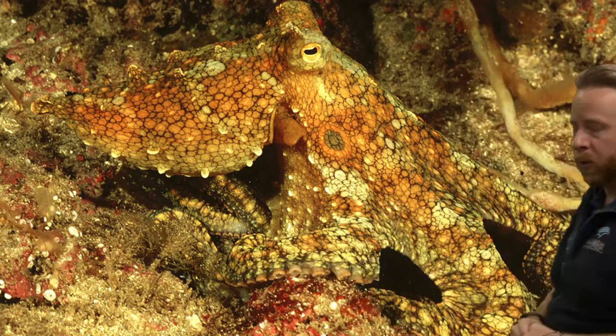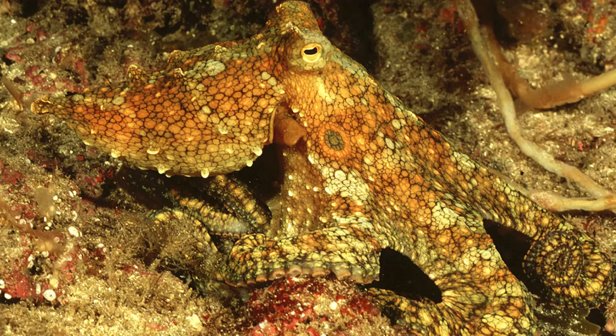Other things might wait 100 years, like the Greenland shark, before they are able to have babies. They might only have babies so many times in their life. They have to grow up to a point where they can. Other animals might be able to reproduce constantly. Not the octopus. They only reproduce one time. But some things reproduce constantly.